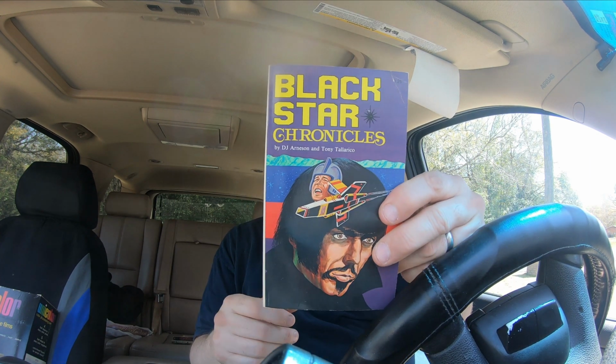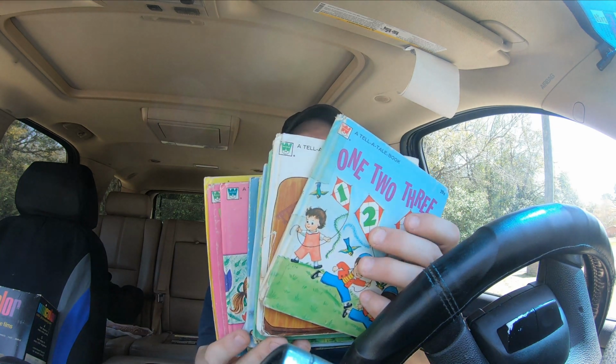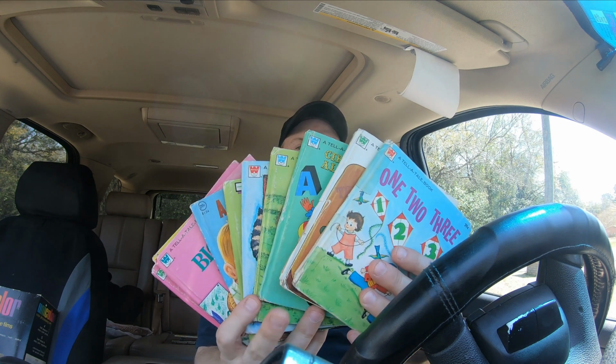And then I got, these were all $1 each, The Black Star Chronicles. And a bunch of kids' books. The Tell a Tale book by Whitman. Now, these are old books, but there is a bunch of them here. And like I said, they were $1 each.